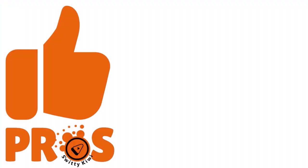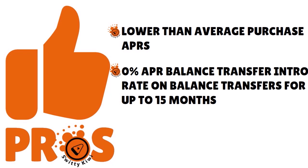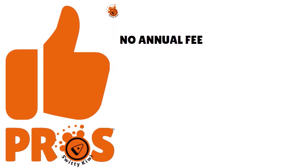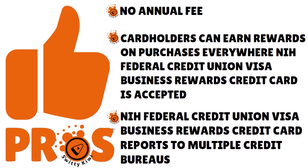What are the pros? This card carries lower than average purchase APRs. You have a 0% APR balance transfer intro rate on balance transfers for up to 15 months. 0% APR on new purchases during the first 15 months. No annual fee. Cardholders can earn rewards on purchases everywhere the NIH Federal Credit Union Visa Business Rewards Card is accepted. The NIH Federal Credit Union Visa Business Card reports to multiple credit bureaus, okay, including Equifax, Experian, Dun & Bradstreet, and SBFE. So that's for the pros.